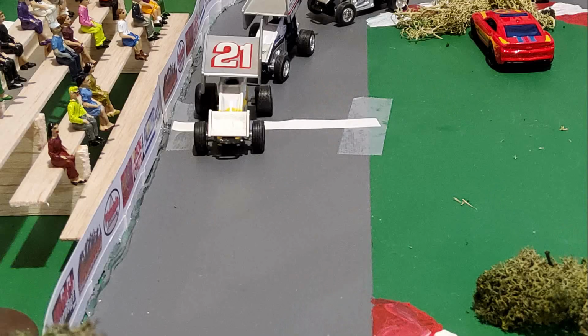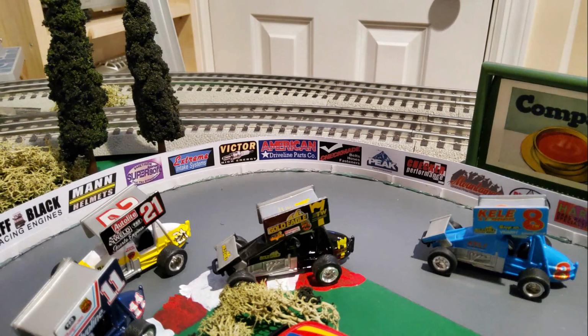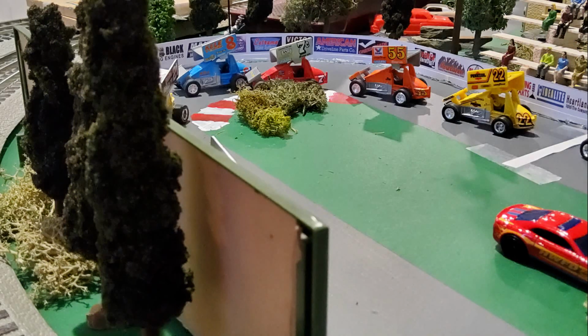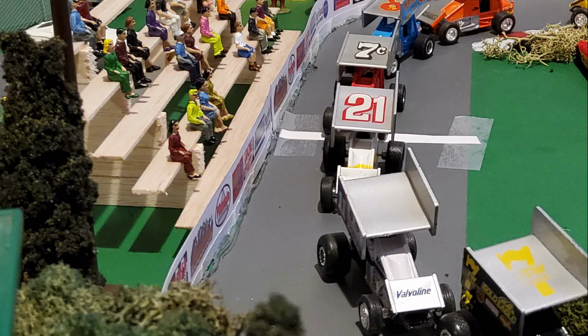Aaron Harper is going to push forward. Here comes Grady Reynolds with a bump and run to the inside. And it's the same with Benedict Klein here on this turn. Here they come, going around the first turn. Benedict Klein, down the straightaway.